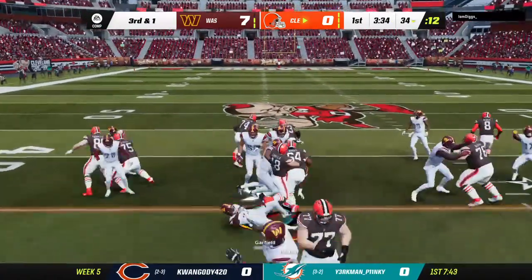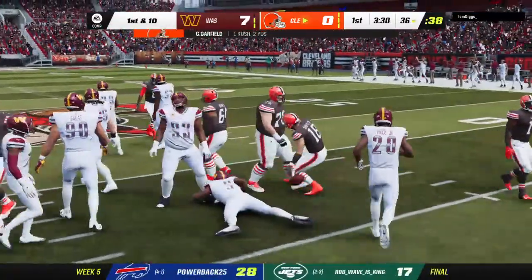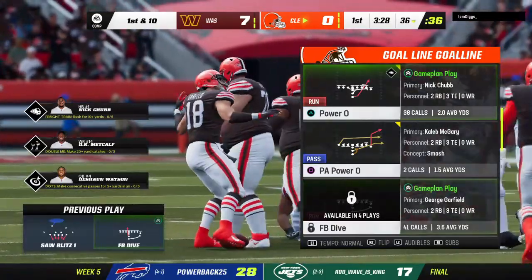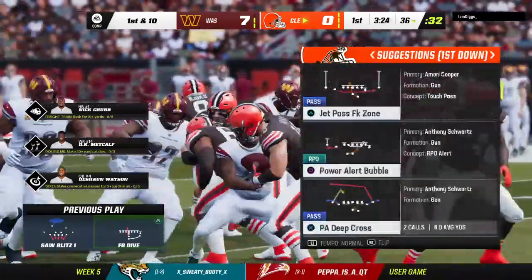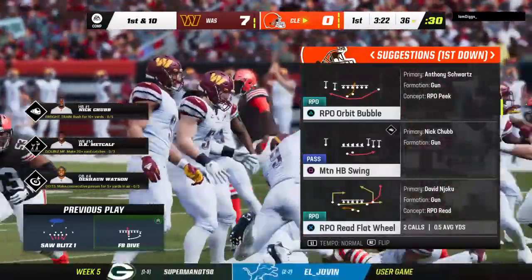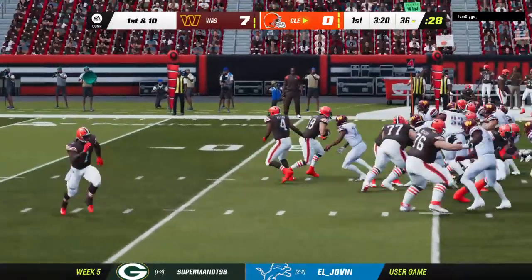They're going to run this with a tight end. And he's able to get the first before he's taken down at the 36. The Browns at 1-3 here in the early part of the year. They've lost 3 straight here. It kind of goes without saying, I guess, but they could certainly use a win. Yeah, no doubt about that.